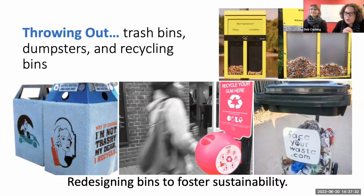These are some of the images of my favorite rubbish bins. I love the top one. It's basically turning disposable cigarette butts into voting. I don't know if you can see, but it says, who's the best player in the world? Is it Orlando or some other soccer player? And the bottom right is saying the rubbish bins we use at home in our own houses should be clear and see-through so that people get a sense of how much rubbish you're disposing of. And if we change the design of these, we may indeed foster sustainability.